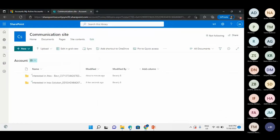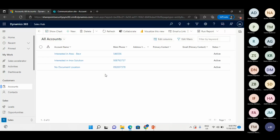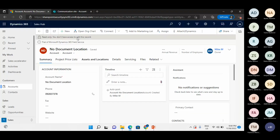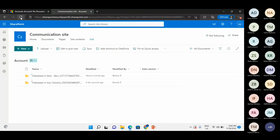So if I move to the user Beverly, as of now you see in his active accounts there are 2. Now if I go and check in all accounts, I should be able to see 3 accounts. There you see the document location, and if I open that, you see you don't have access to edit this record. You get a read-only message against this record. And if I go and check in SharePoint as well, I should be able to see the same.